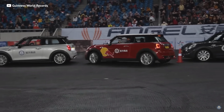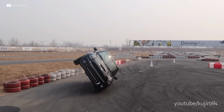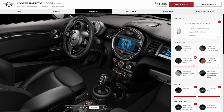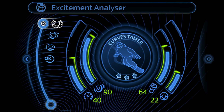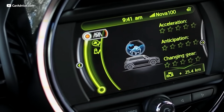It was a simple recipe: maximize fun and efficiency, which let them undercut the competition in size and pass them at the pump. Not only did BMW take these and make them their own, they gave you the ability to add a ton of options to personalize your car from the factory. And they literally thought of it all. Mini even gave you the driving excitement analyzer. What does that even mean? Well, it's where you could earn experience points for sporty but safe driving, which I'm sure the highway patrol thanks them for.